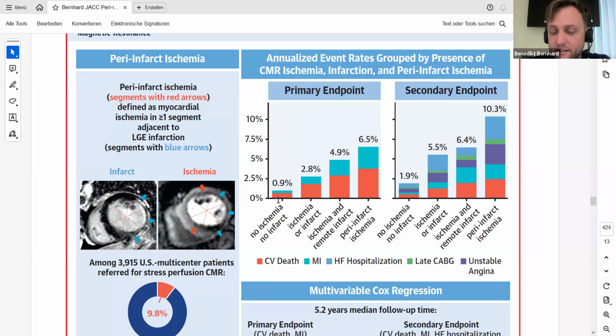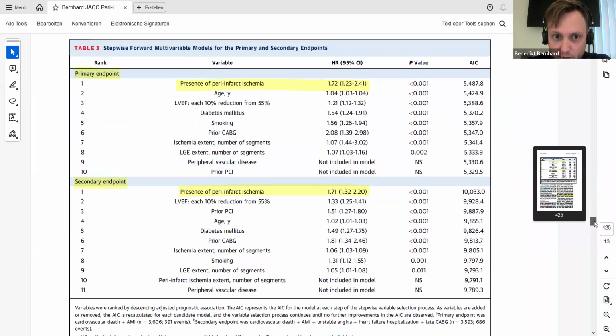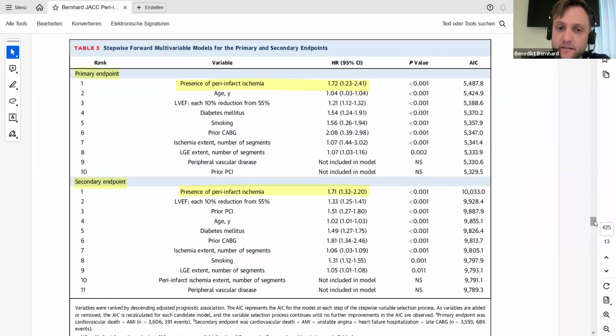You might also have realized, as a little side note, maybe the excellent negative predictive value of a normal CMR. As you can see here, patients without any ischemia or infarct had an excellent prognosis with an event rate of only 0.9%. Now, one might argue that patients with peri-infarct ischemia were simply sicker, had worse LV function, and had therefore a worse outcome compared to the other groups. That's why we also went for multivariable Cox regression analysis, and you can see the results for both endpoints here in this table.